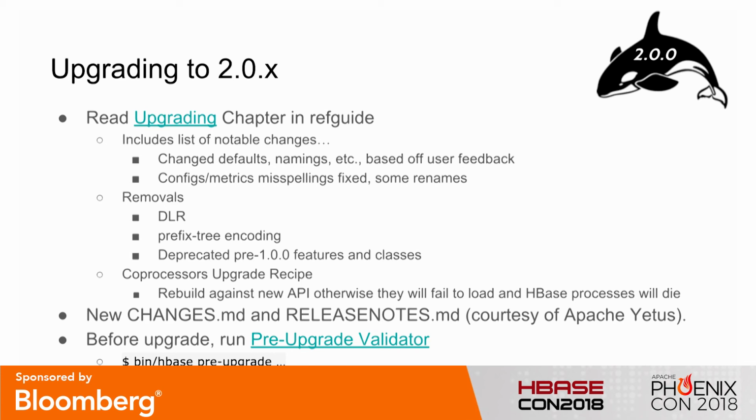So things like how the defaults have changed between HBase 1 and HBase 2. What configs are now available, or if there was a misspelling in metrics or configs, which one's been changed. There's a listing of features that got removed for whatever reason, distributed log replay or prefix tree encoding. And there's a recipe for how to upgrade your coprocessors, the kind of work you need to do to make them work in a new context.